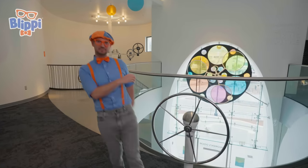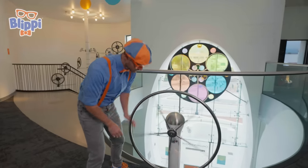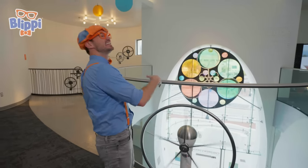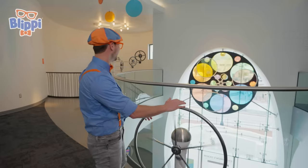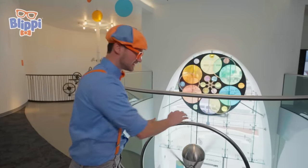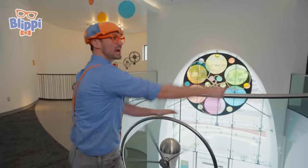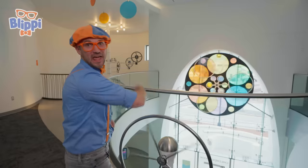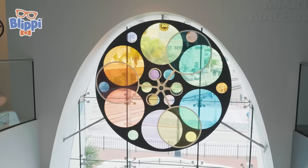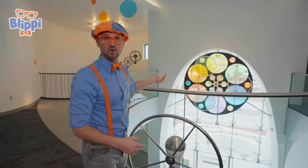Whoa, cool, this place is awesome. Whoa, look at this. It looks like a steering wheel on a vessel, like we're sailing in the ocean. Do you see that? When you spin this, that spins. But when you stop it, that stops. All right, let's spin it to the right. Whoa, now that's spinning to the right. Let's spin it to the left. Whoa, now that's spinning to the left.